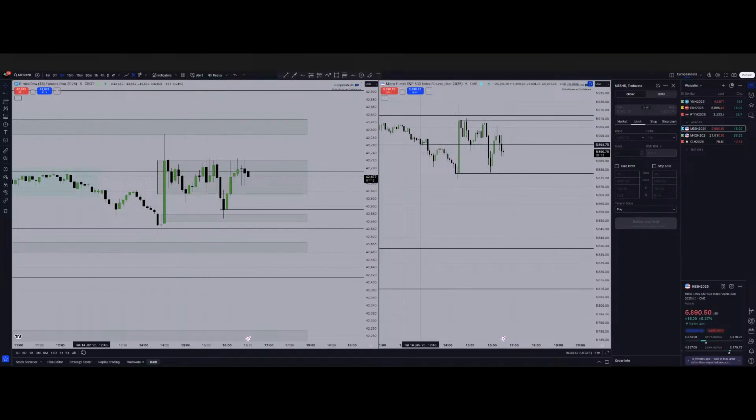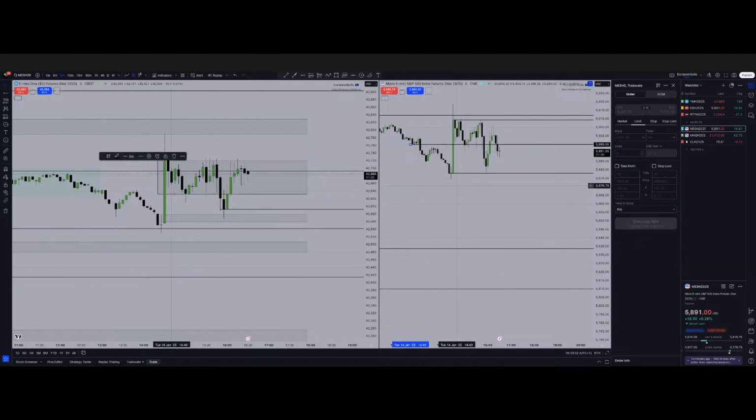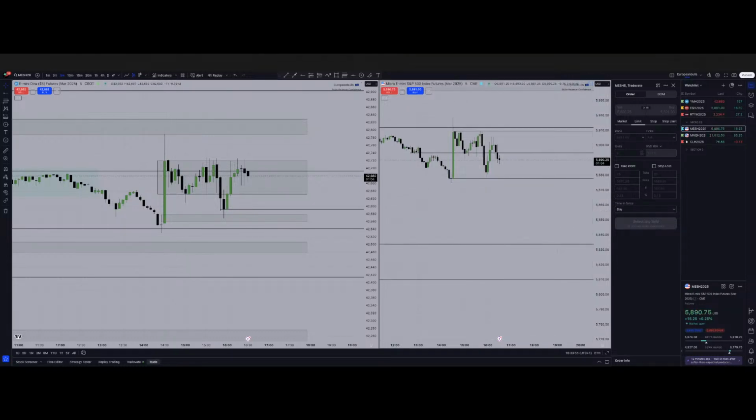Especially for beginner traders, they need to trade only one. If you're stopped out on one trade, depending on what risk you're using, for example 1% per trade, then one trade a day is enough. But if you're using 0.5, then you can go for two trades. Still, it's very important to wait for the right time.